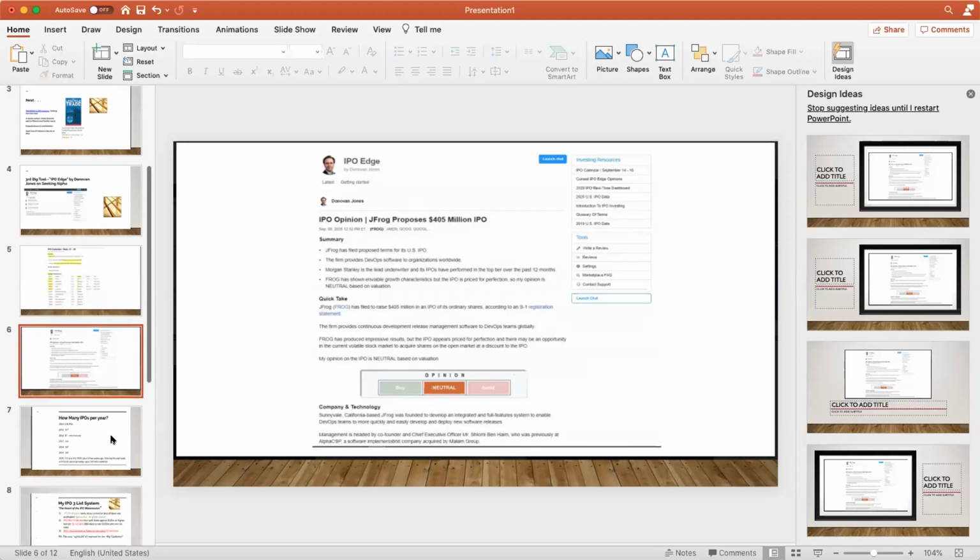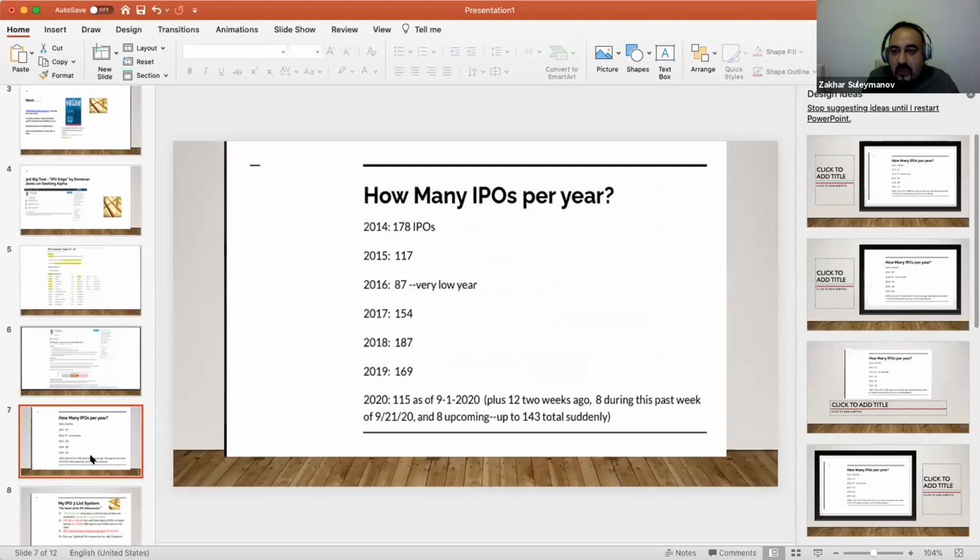All right, let's move on. Just to give you an example of how many IPOs have happened so far: in 2014, we had 178 IPOs. That's a healthy year. In 2016, we only had 87. So that also indicates it's a bear market.